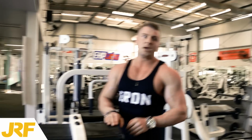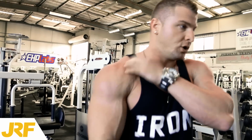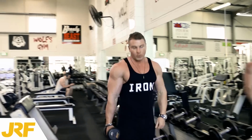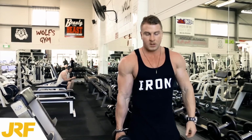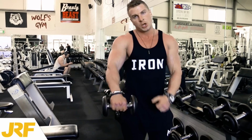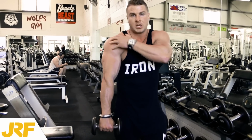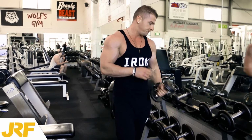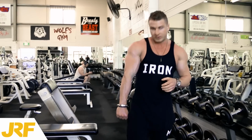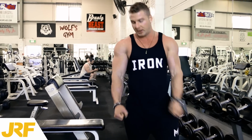A tip for this one, when doing the front delt raises, if you want the stress to be on your front deltoid, you want to hold the dumbbell this way and lift it like this. If you turn your hand and lift it like this, you're still going to be working your front delts, but the stress is going to be shifted to your lateral deltoid a little bit more. So if you do want to work your lateral deltoid a little bit more, do it like this way. But right now we're trying to focus on working the front delt, so we're keeping our hands this way.